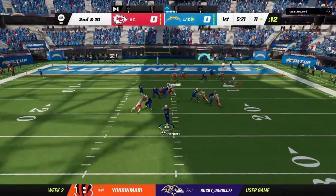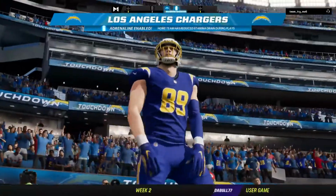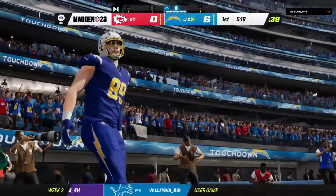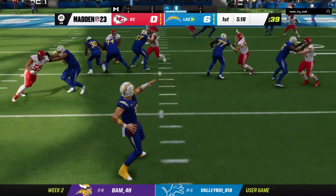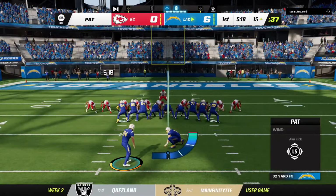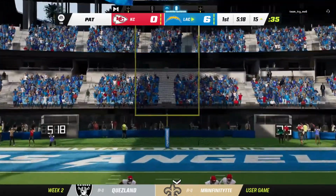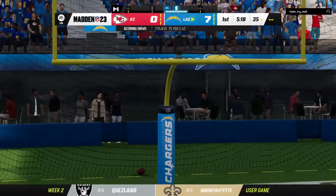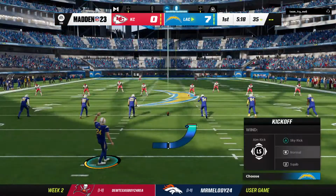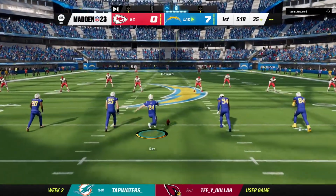Back to throw here, Herbert. And he comes back with one complete. Touchdown, Chargers! Tyler Higbee, his first touchdown here of the new campaign. And the Chargers will jump on top with the game's first score here this afternoon. Extra point by Gay is up and good. And that makes the score 7-0. After the touchdown, it's Gay to kick this one away.